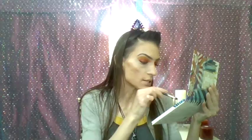Okay, so for lower lash line, where is that brush? I'm just going to use this cute little Milani one. It came with the palette. And for a little one, it worked super good. So I'm going to dive into that yellowish color and just fit it underneath here. Just a super duper quick one too.